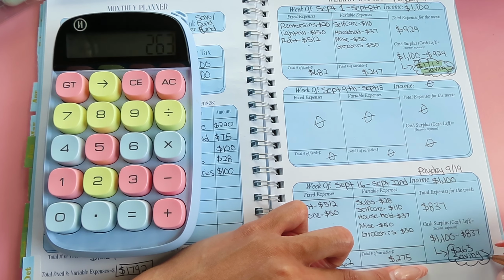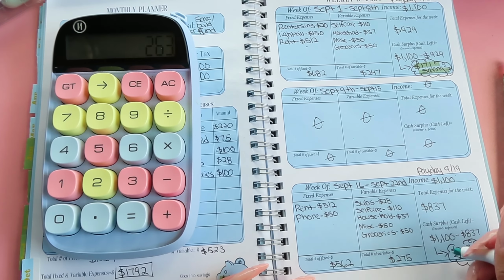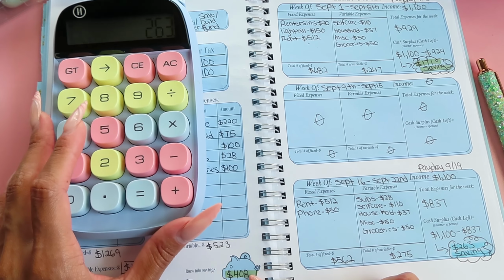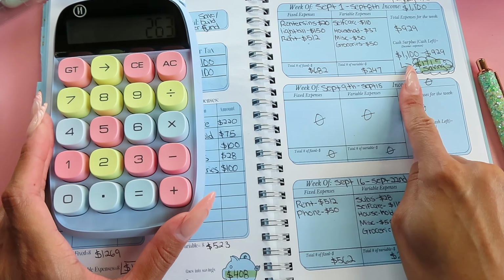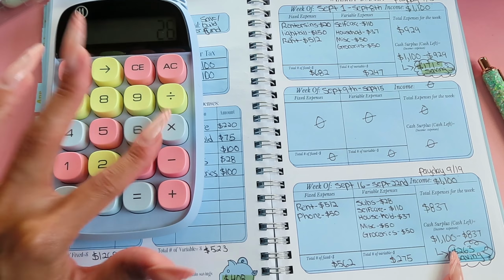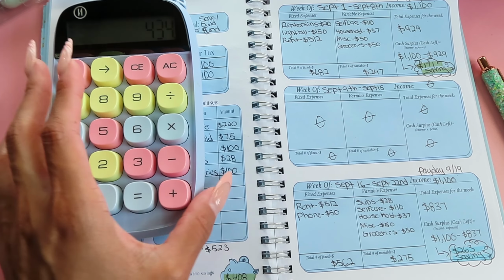And just like that, we're able to see how much we saved for the month. So let's see if this matches the budget that we set for the month. According to our monthly breakdown, we should have $408 left over. So let's see if we got that $408. The first week we put $171 in our savings. The second week we put $263. So we actually had a little bit more left over.